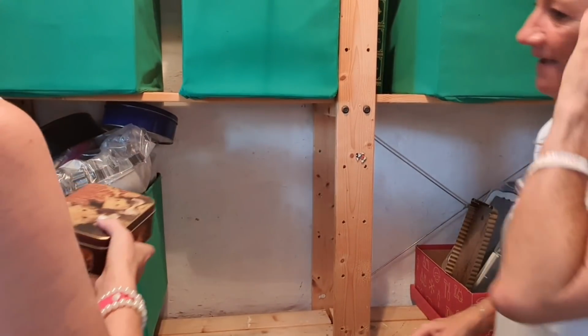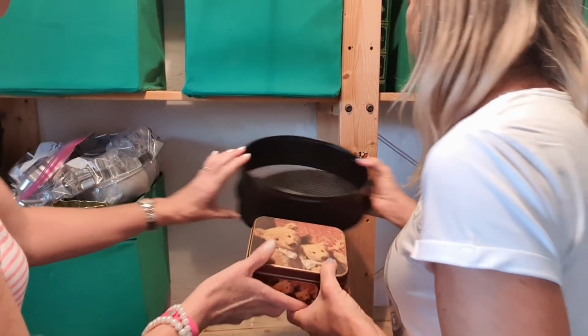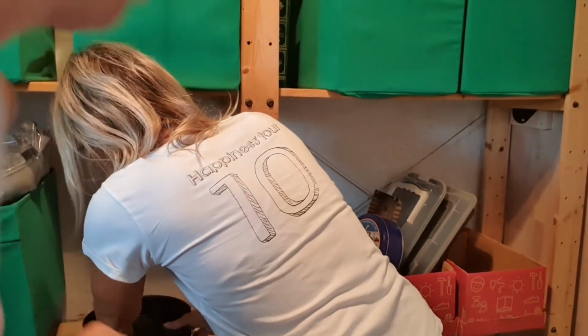Talking of which. Okay. So now we can start putting our overflow stuff. And just a wee thing, before you start decluttering, make sure you've got some comfy clothes on. Make sure you've got shoes on in case you drop anything on your foot.